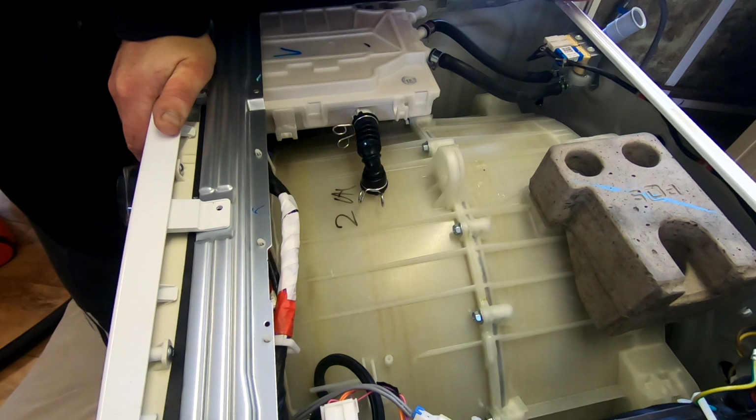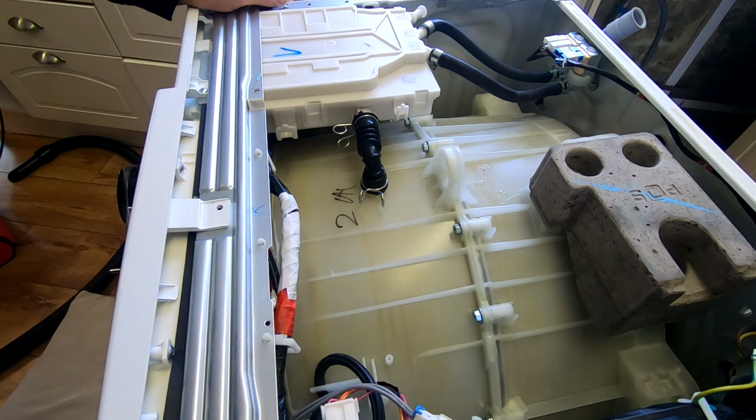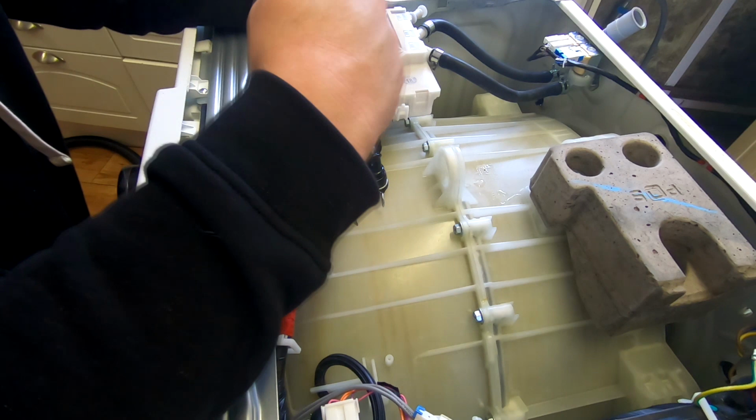Now, it needs to have an S-bend to it, because if it doesn't, any water that's trapped there will start to smell out the drawer. So make sure it's got an S-bend at the bottom, similar to what's in your sink. And we'll go from there.